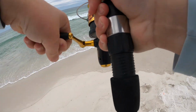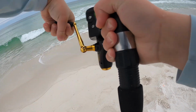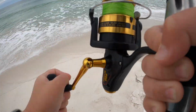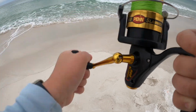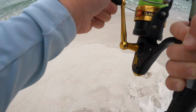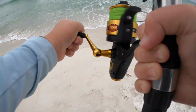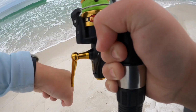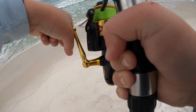We just got a pretty good strike. I don't know if it's on there. I think he's on there. I can't tell. It's hard to say if he's on or not.